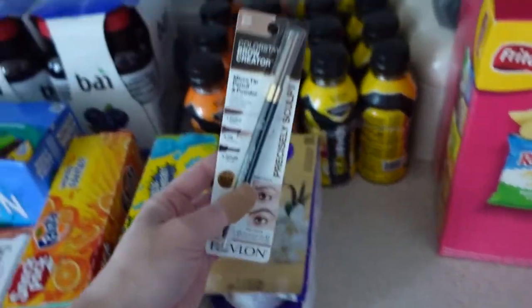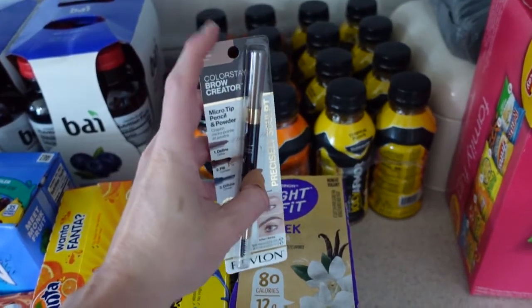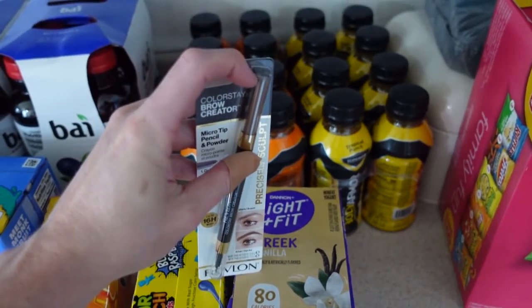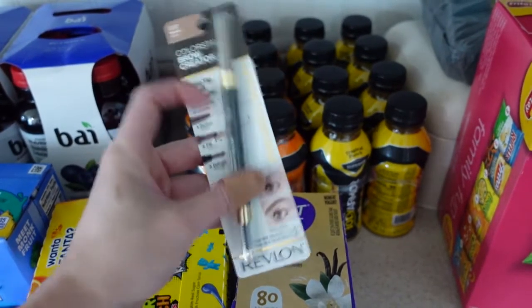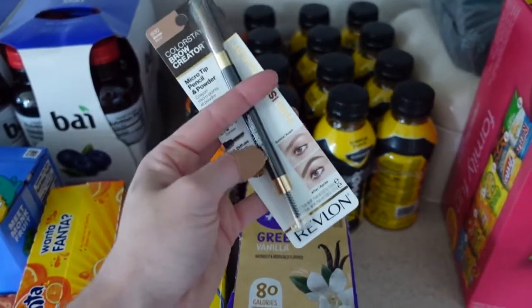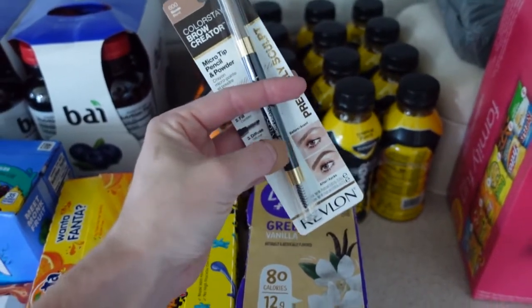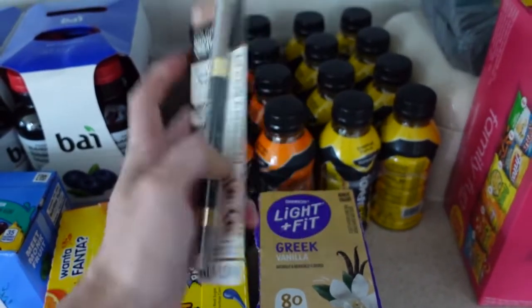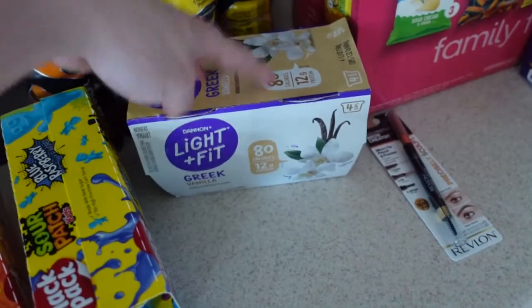I also needed a new eyebrow pencil, so this is the brand that I get, Revlon in the shade Blonde. I like the tip of it because it's not like a crayon, but it's pointy, and it's like a, I don't want to say a gel, but it's not like the usual eyebrow pencil. It also has a little bit of powder in here as well, this little part twists, and so you can fill in a little bit, and then it has this bottom part too to blend everything in. But that is that.